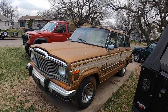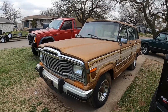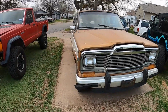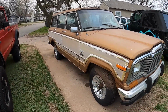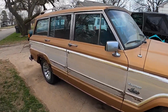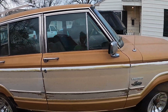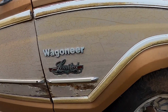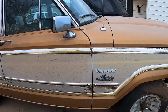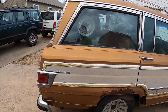Well, there it is. The newest purchase, along with its sister, which we still need to go pick up. But this is a 1983, hopefully the wind's not that bad, Wagoneer. So this is not a Grand Wagoneer. The Grand started a little bit later, so this was a limited. They were called the Wagoneer Limiteds, and then after Chrysler got them, they started calling them the Grand Wagoneers.